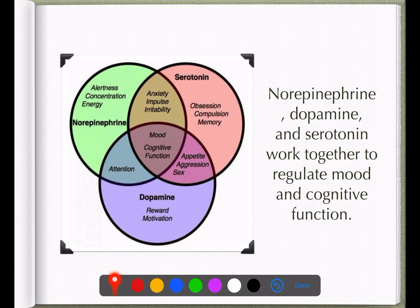So for example, our mood and our cognitive function is controlled by our balances of all three of them, norepinephrine, serotonin, and dopamine. Our attention is controlled by a combination of just norepinephrine and dopamine. Dopamine by itself controls our reward pathways and our motivation. So this just kind of shows you how they affect all these different things.